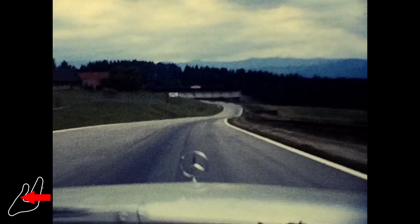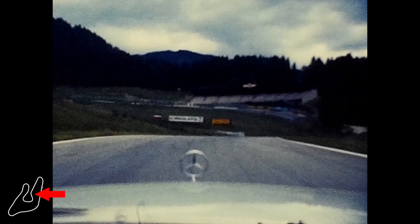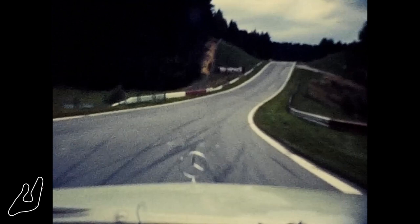This is where De Cesaris crashed, also we don't have any chance to see. And then this small chicane that leads us to the final corner, the Jochenring corner. This is where Stefan Johansson met a deer, so a crazy thought. This is the Jochenring corner, it does not exist anymore, and I really loved it.